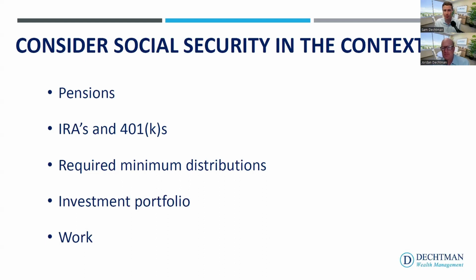That's how you eat. The required minimum distributions are something else that we'll need to be very mindful of too, as that continues to evolve. Most folks' required minimum distributions at this point start at 73, and in a couple of years, it's going to change to 75. And then investment portfolio and work, those are hugely important.